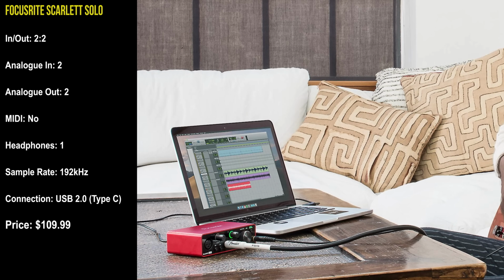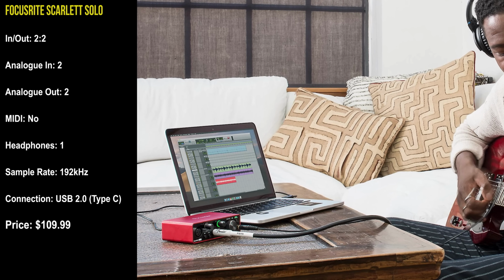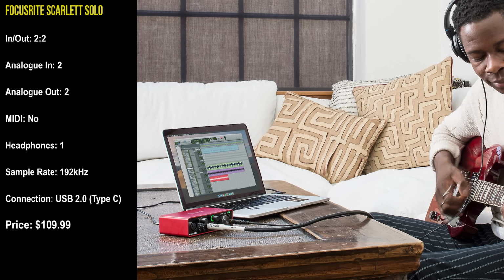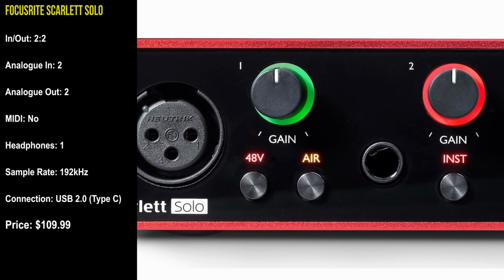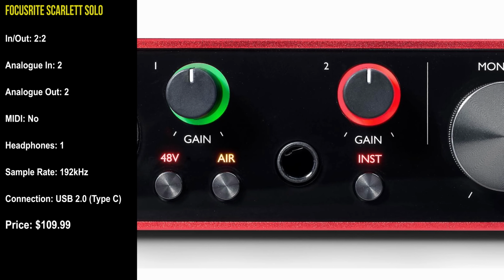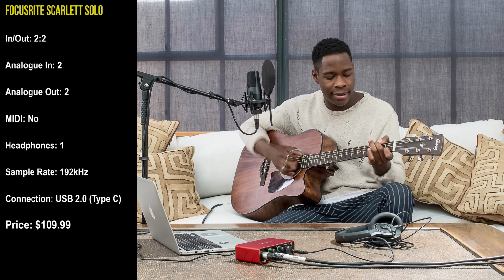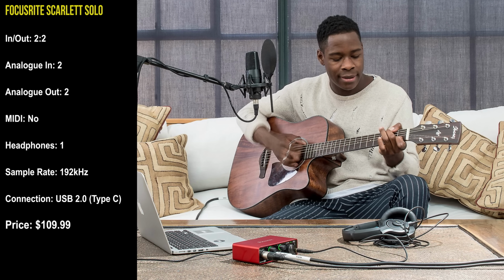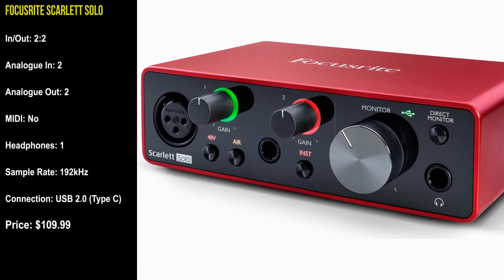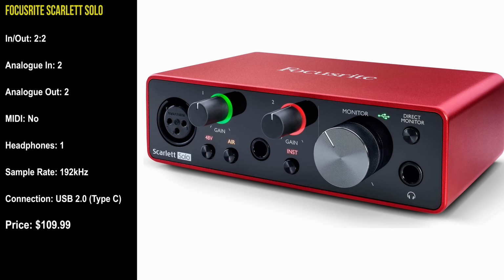The maximum sample rate on this interface is 192 kilohertz, and it connects to your computer with a USB 2 Type-C connection. Again, this 3rd generation interface has air mode, emulating Focusrite's ISA preamps, giving a nice high-end boost. There are 2 main reasons you'd go for this interface. First of all, if you're on a tight budget but want reasonable quality, and second, if you mostly produce electronic music so you don't have so much need for lots of analog inputs.